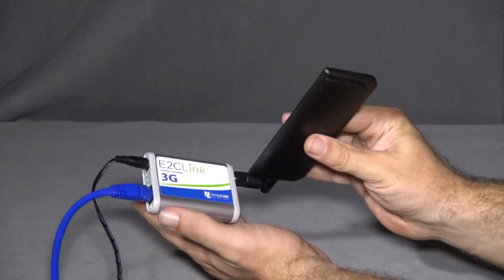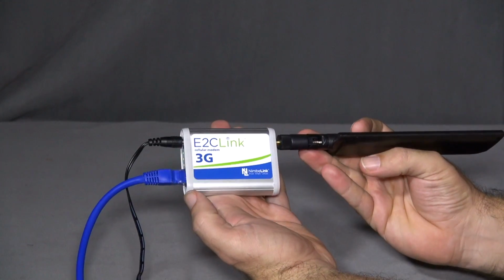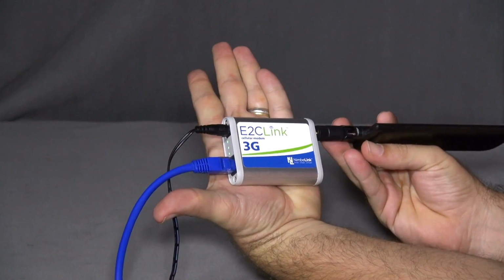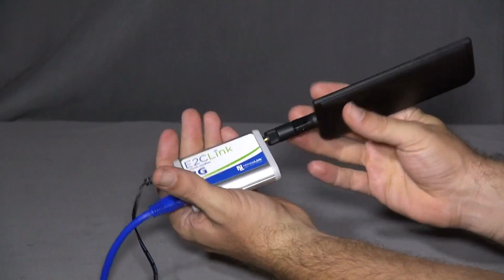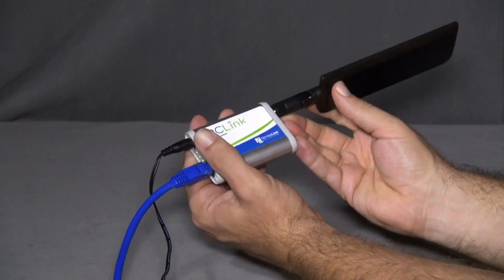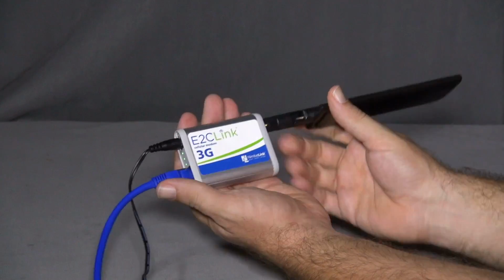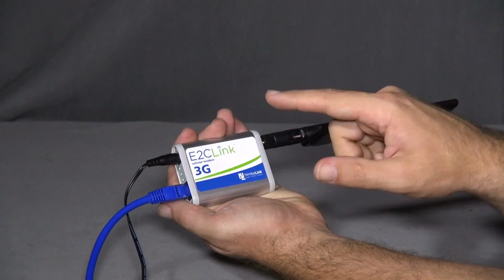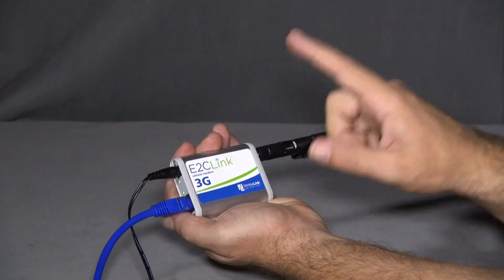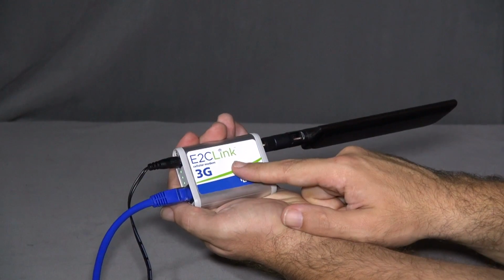Let's go over to the demo table just for a second. I can show you what this little guy looks like. This is the full cellular modem. As you can see, it's about half the size of my hand. So this is the modem itself. In here, it has the cellular antenna. It allows you to connect the Ethernet connection into it. Beyond that, this little guy actually has a firewall built in. It has reporting mechanisms. It has a lot of the routing tools that you would normally use.